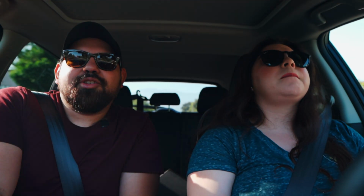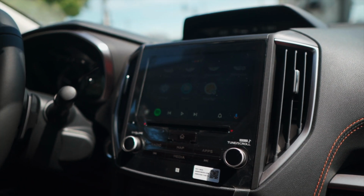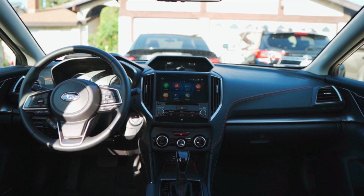Everything else in the car, the center console, you got your Android Auto, Apple CarPlay, Pandora, apps on there, Sirius XM radio, GPS, all the basic things that come in a center console in a 2020 car nowadays.